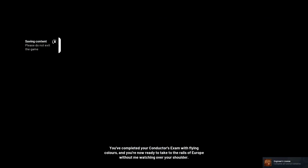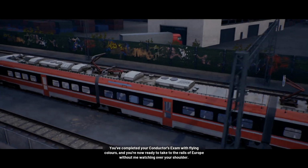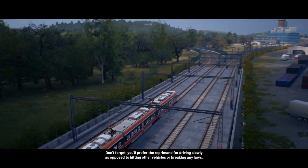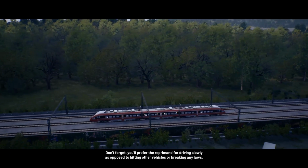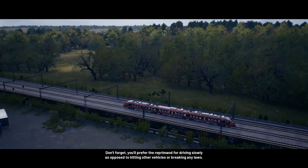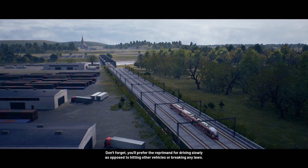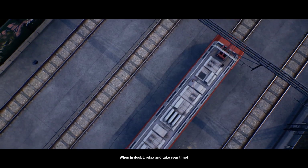Congratulations, engineer. You've completed your engineering exam with flying colors. You're now ready to take the rails of Europe without me watching over your shoulder. While the vast network of rails ahead may seem daunting, consider that the reprimand for driving slowly is less severe than the one for hitting other vehicles or breaking any laws. When in doubt, relax and take your time.